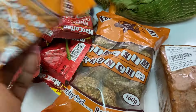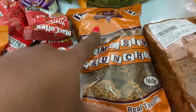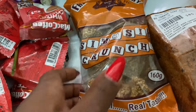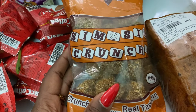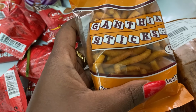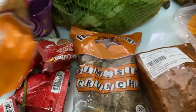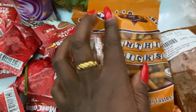Yes. Then, I love Simsim. When we used to have Uchumi, there used to be a company that supplied them with a very nice Simsim. But after Uchumi closed, I've never seen those Simsim again. So, I want to try out this company and see how it tastes. If it's good, we're going to be getting this brand. From the same company, I saw these Ganthia sticks. I want to try them out. If they are nice, I'll be getting this. I got the small one. This was 35 shillings, and this Simsim, a full 160 grams, was 180.